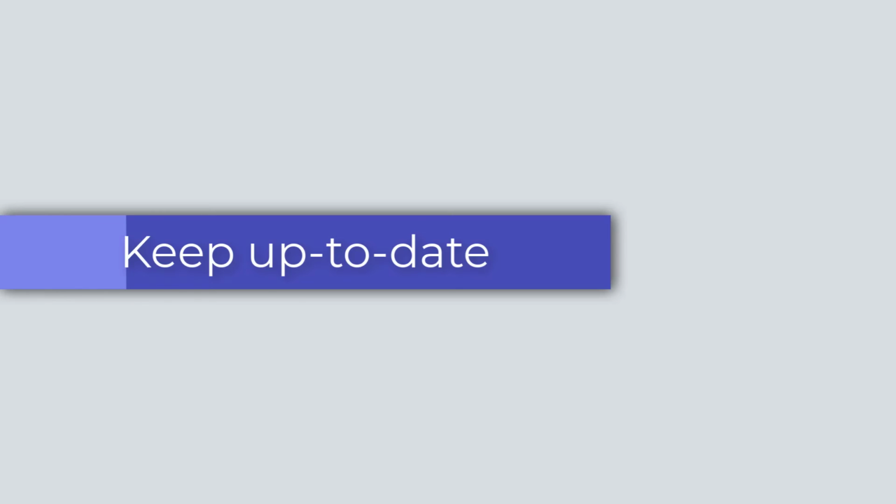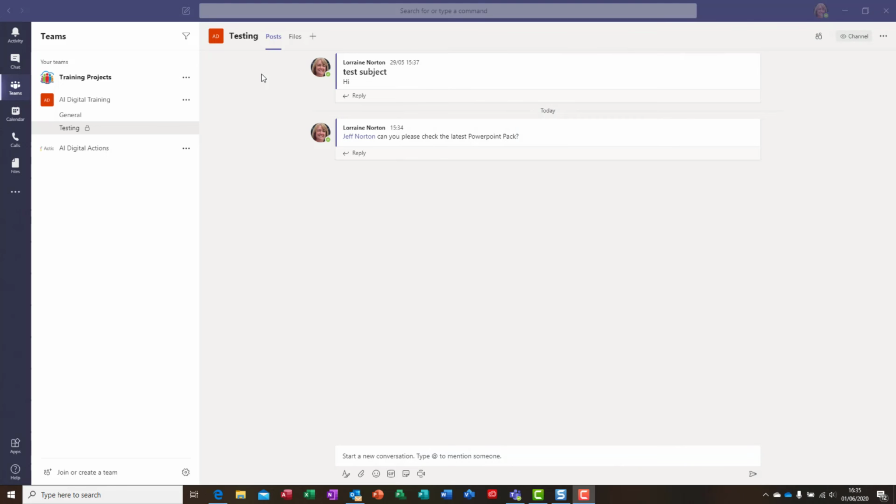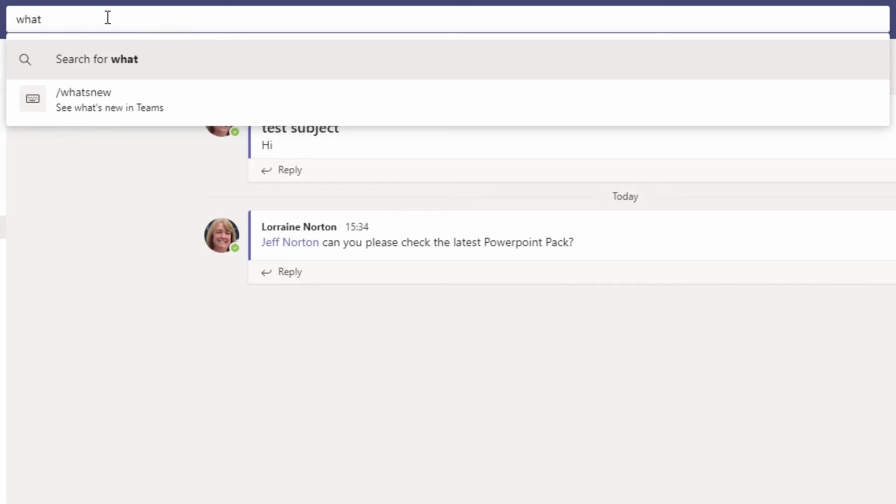Tip number 6. Keep up to date. Microsoft introduces new features on Teams on a fairly regular basis, so watch out for any new developments to see how you can make best use of them.